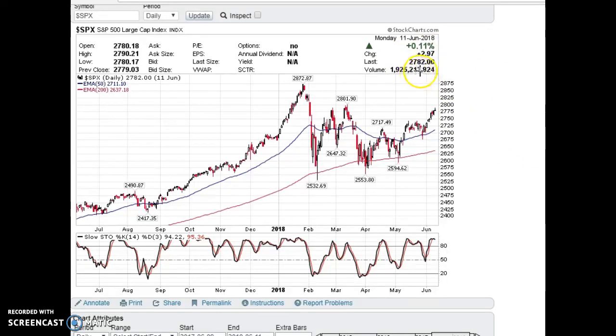Around 2782. And if you look at the slow stochastics, the SPX was overbought at this time. It is at the top of the stochastics. And usually, this is a good time to sell call options because the premiums are much more attractive when the stochastics are in the overbought region.